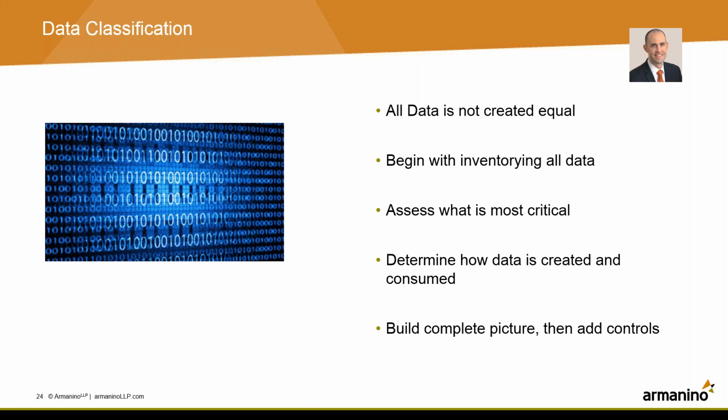You have to determine how data is created and consumed. Because if we say, let's go through this exercise to inventory all this data, and you say, wow, it's so profound, we've got everything locked down, wait a minute, are you going to continue to create data, or is your company just going to be at a standstill? Of course you're going to create data. You need to make sure as your company evolves, you're thinking about how these things are being created, and then how they're being consumed. Do we need to be doing management reporting based on some of this data? If so, should we be cleansing it?